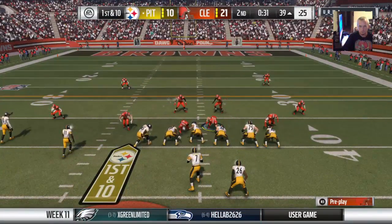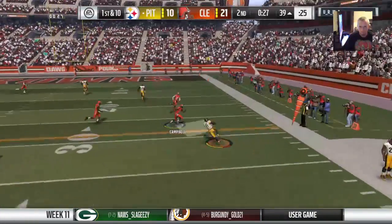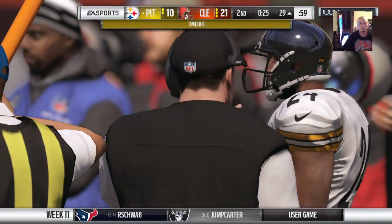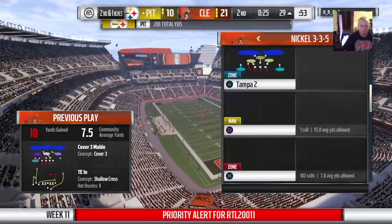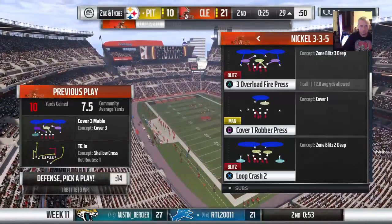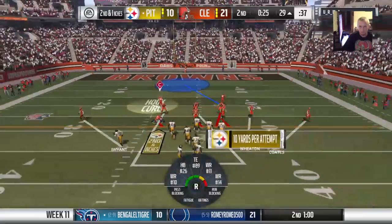3rd time's a charm, right? 2 incompletions. Had to have it on 3rd, and they got it. Yeah, they stuck with it, weren't daunted at all, and picked it up. And he'll work it inside the 30 to the 29-yard line. That one good for 10 yards. And it'll be second and very short. Completed pass play. Now let's see if they go back to the air or to the ground.